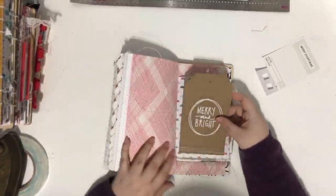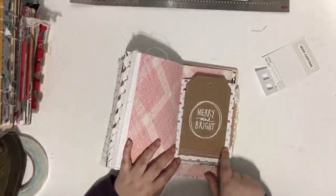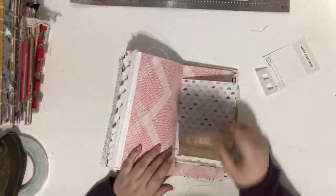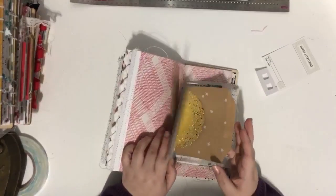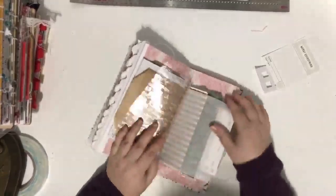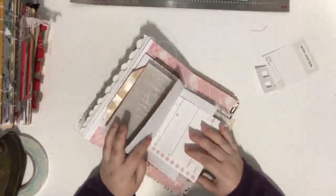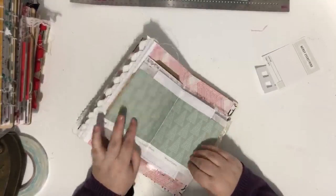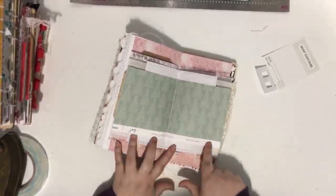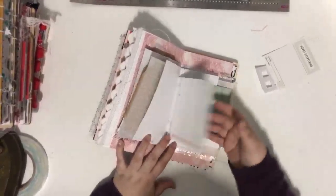Here I made a little flip down with a tag. So what I did is I scored it at the 1-inch mark, sewed along the edge, and then it flips down. You can add photos and journaling back here. Yeah. Some acetate, some more tracing paper, Project Life cards, double-sided paper, single-sided paper. This one here has the, what do you call it? The branding strip still on the paper.